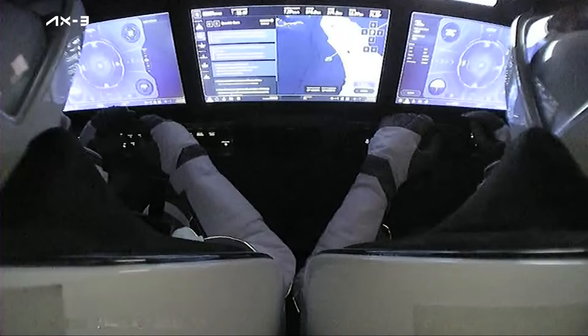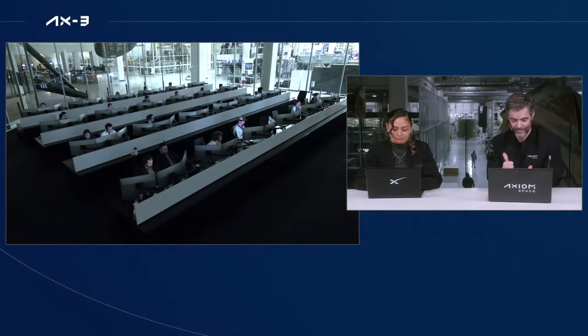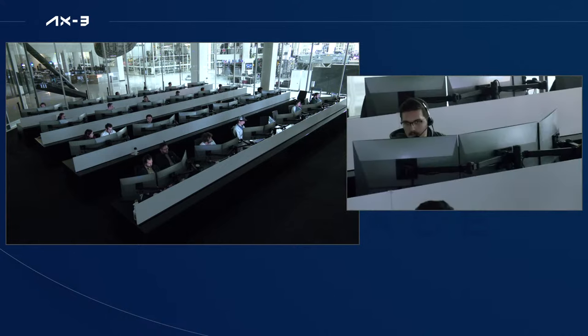Dragon SpaceX. SpaceX, deorbit burn complete, performance nominal, nose cone closure is initiated. Copy all, SpaceX.